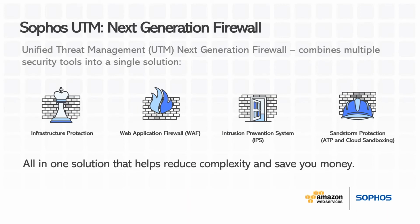Sophos UTM on AWS is a product that essentially started out as an on-premises appliance, and then we virtualized it and brought it into the AWS environment and really optimized it. Essentially, you're talking about an all-in-one next-generation firewall that includes a number of different technologies. You get your firewall rules, which is in many ways like security groups, but you can manage them all from a single place. You also get a web application firewall, IPS, and a number of other technologies.